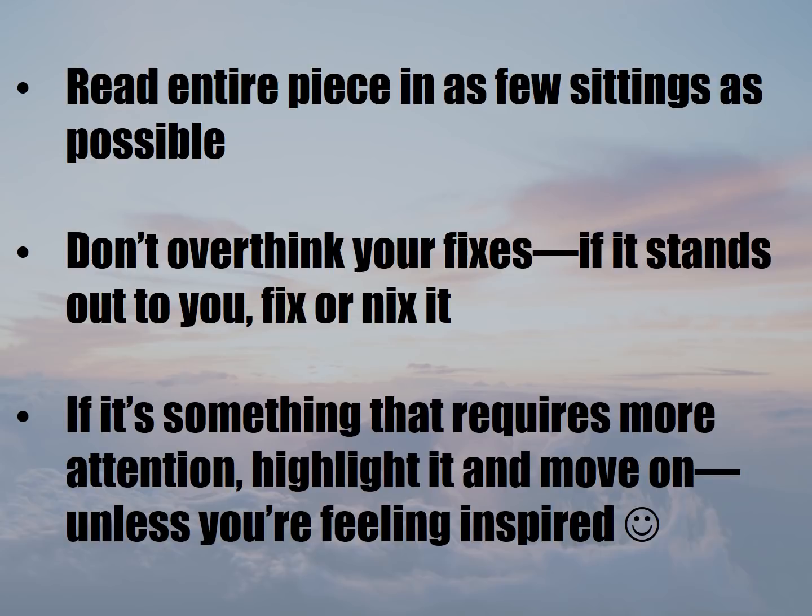Of course, you're not going to see a lot of that in a short fiction piece, but this is a skill you'll want to learn and practice for when you work on your full-length novel. Don't overthink your fixes. If it stands out to you, fix it or nix it. If it's something that requires more attention, highlight it and move on, unless you're feeling inspired and know how to fix it right then. Otherwise, I suggest you just tuck it into the back of your mind and you can fix it later once you're done this quick editing pass.